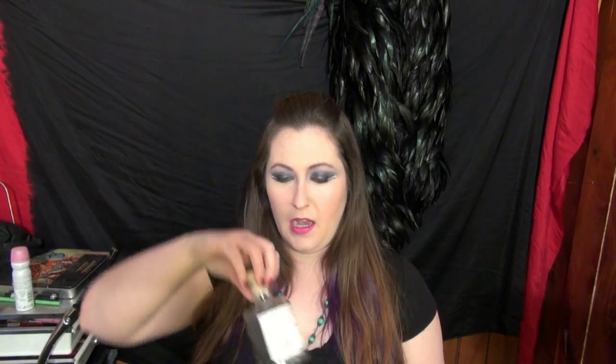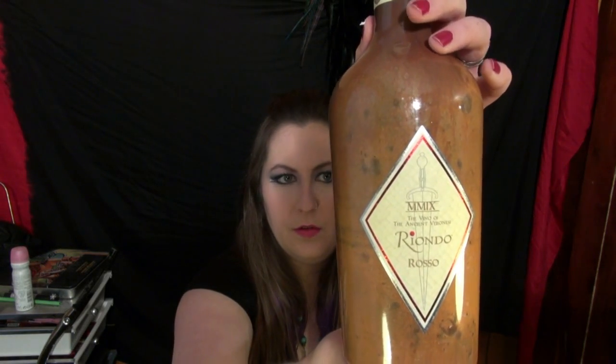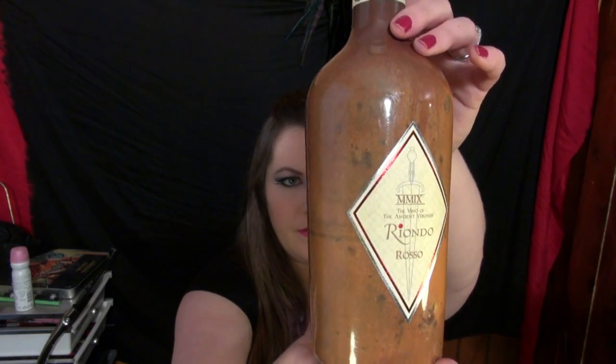And it was really good. I will definitely be purchasing a full-size bottle of this at some point because Mark actually drinks it, and to find a gin that Mark likes is nearly impossible. So I'm actually going to be keeping these little bottles to use them for something because they have nice wood corks in them. We also finished this bottle of Riondo Rosso, Rosso Veneto.